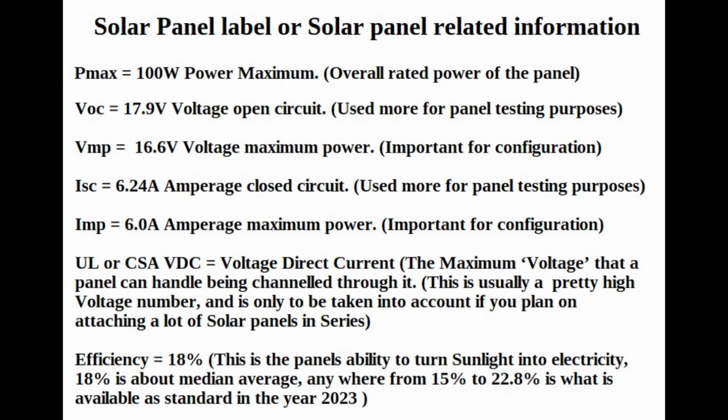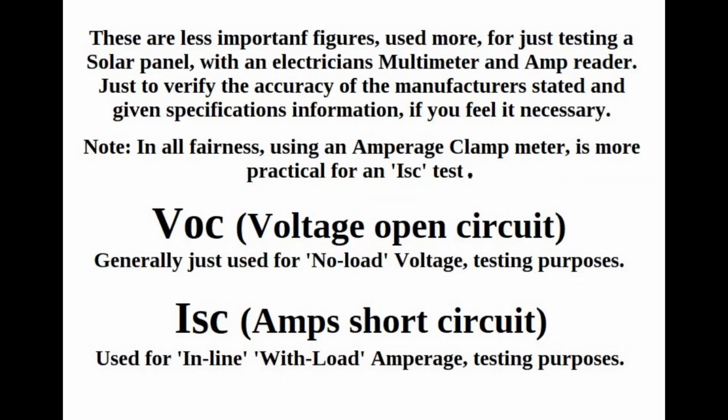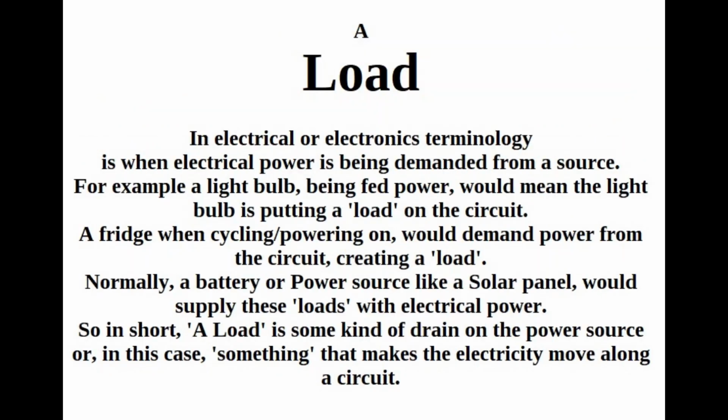So the most important numbers for us to look at for the sake of the wiring connections to and the purchase of a solar charge controller are the VMP and the IMP, or voltage maximum power and amperage maximum power. The other two figures, the VOC and the ISC, are more for testing the panel if you have an electrical testing multimeter. These figures are there so the panels may be tested before they are wired up, because when the panels are wired up, they will give different electrical power results than when they are not wired into a circuit with a load.